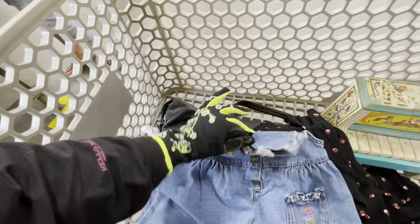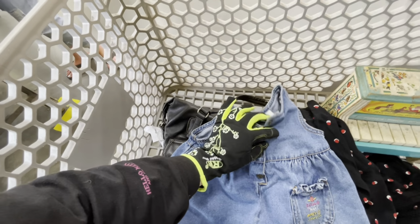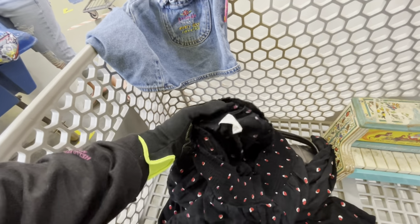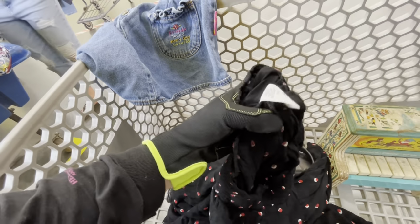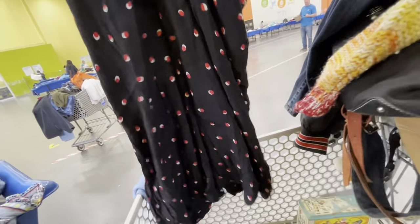Next is a vintage Winnie the Pooh kids dress, size 18M. Has a really cute embroidered Pooh and Piglet on there. Adorable. Last for clothing is a pair of Free People kind of wide leg flowy pants. I'm not sure what size they are, but here's the, oh, there it is, a medium. They're like a little polka dot, nice lightweight pant.